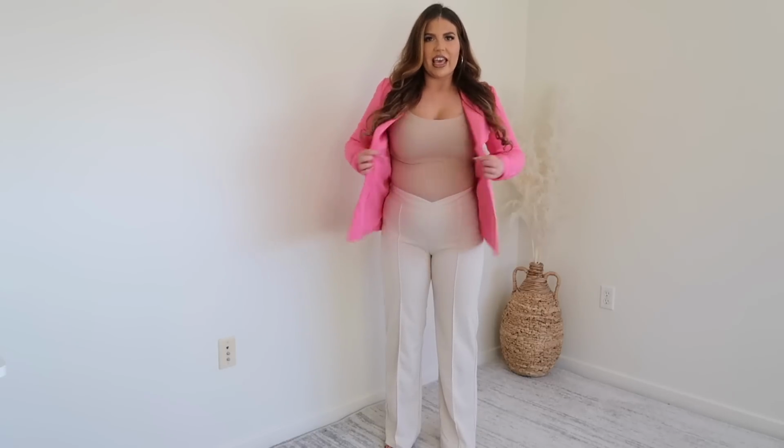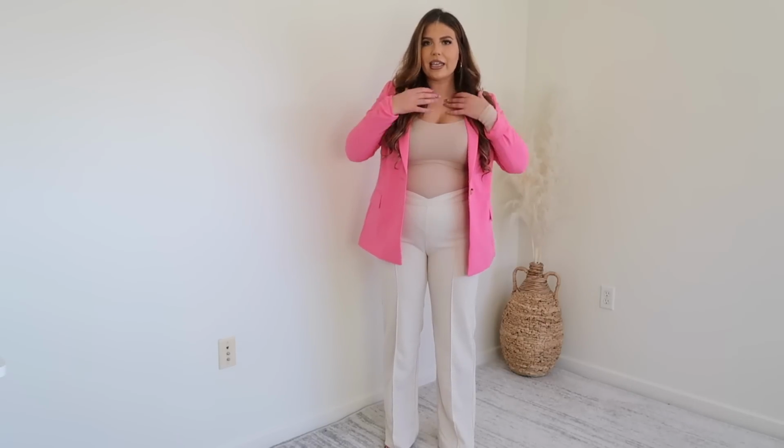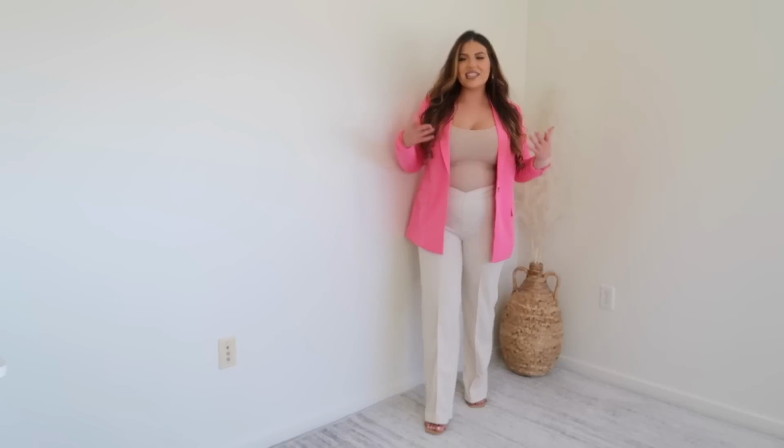I did size down to a medium for a tighter fit, and it is a little tight in the arms, but it's nothing I can't drive with or type with. So it's a little bit more fitted. I think if I were to reorder, I'd go with my regular size large, which is what I ordered in black. And it was definitely a little bit more of a loose fit, but I really love this color. But yeah, I think this is a very spring work time outfit. Again, this comes in so many colors. It also comes in a beautiful green, blue color, black, I think tan. It comes in a million colors.